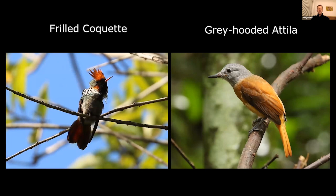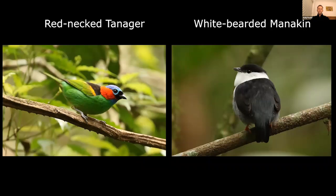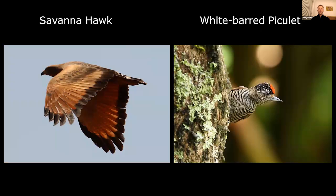Always a stunner, the frilled coquette, grey-hooded attila, and red-necked tanager there. This is another Tangara type tanager. Absolutely stunning. We also see the green-headed as well, brassy-breasted, and a white-bearded manakin there on the right. Plenty of raptors, savannah hawk, beautiful bird there, and little white-barred piculet poking its head out from behind the tree.